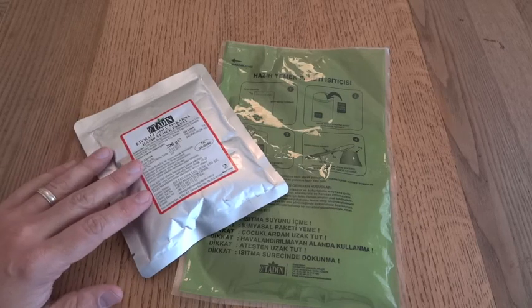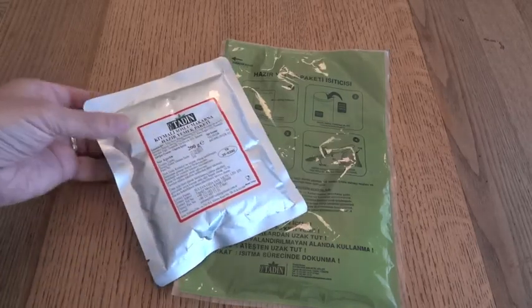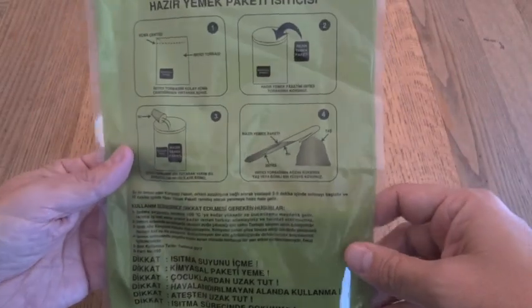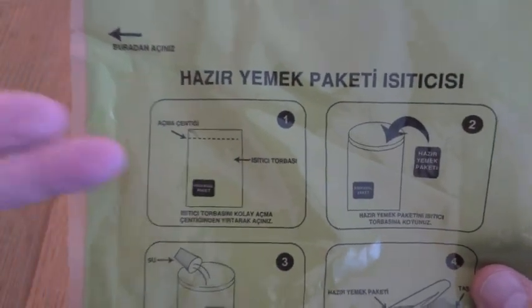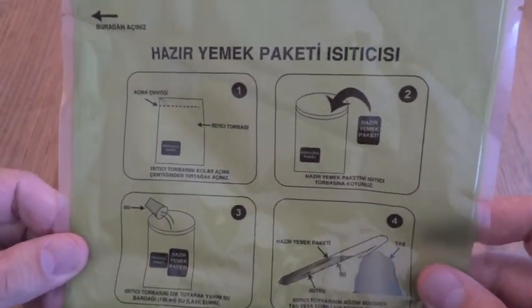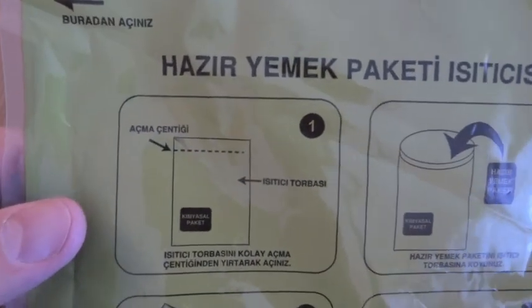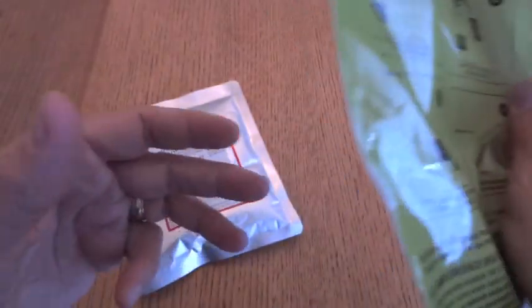And the instructions do seem to indicate that you can heat this, either leave it out in the sun to heat it up or put it in boiling water. But since the company does make, and since Delicious was kind enough to send along a flameless ration heater, obviously we're going to go ahead and use that. And you can kind of see, like with the US MREs, it's good that they have the instructions and pictures in addition to words, because there's no English on here, but it's pretty easy to follow. You tear it open at the top, make sure the heating packet is in here.